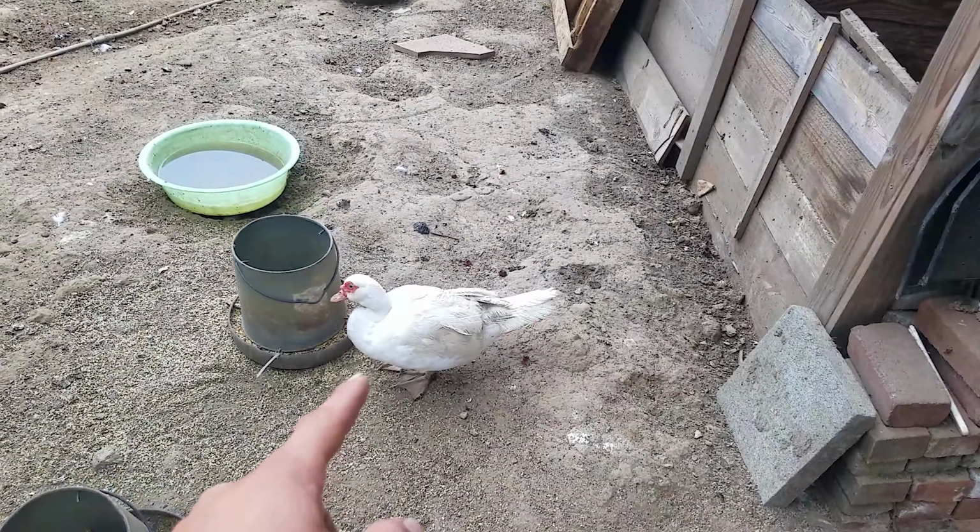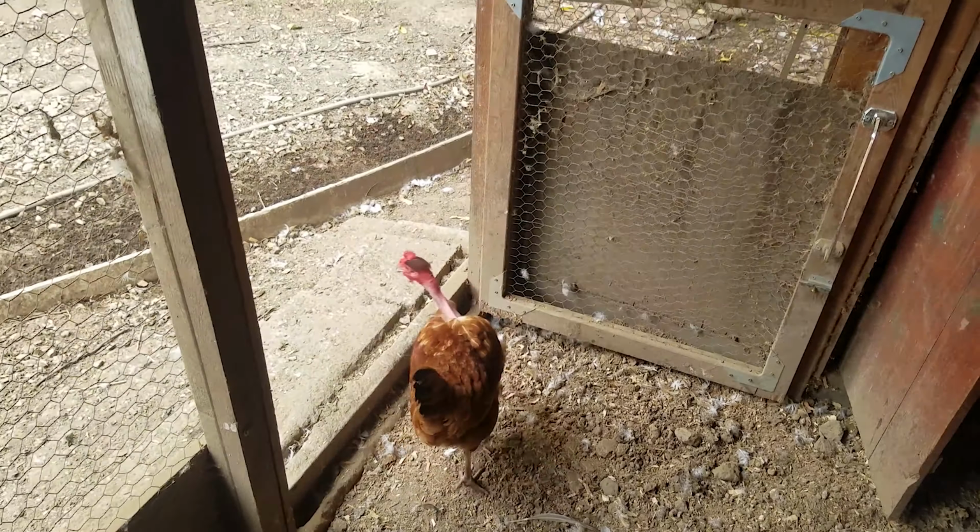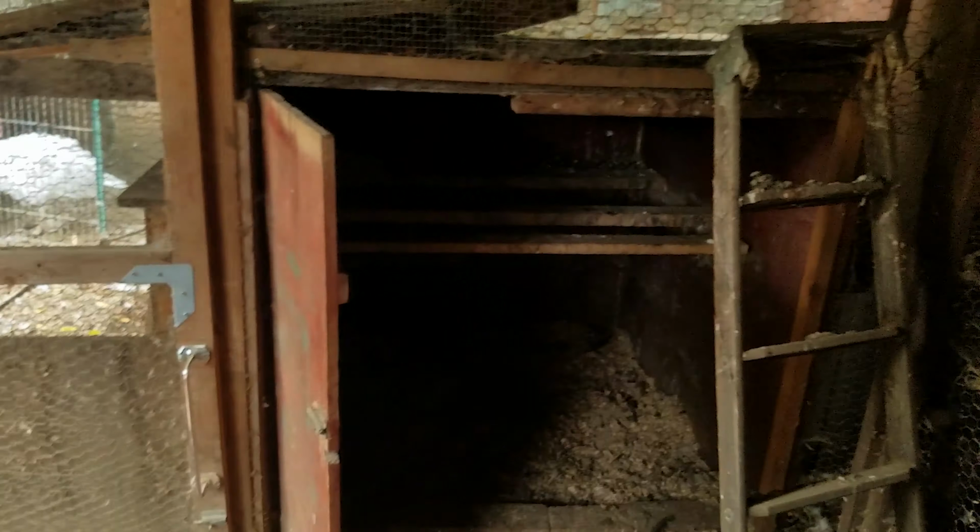These guys are funny. Watch, if you pick up the shovel, they'll follow you everywhere. They think the shovel equals worms. And then they also got this area to go in here. I'm trying to talk here, come on. And then they have this area to go in at night too, to just keep warmer.